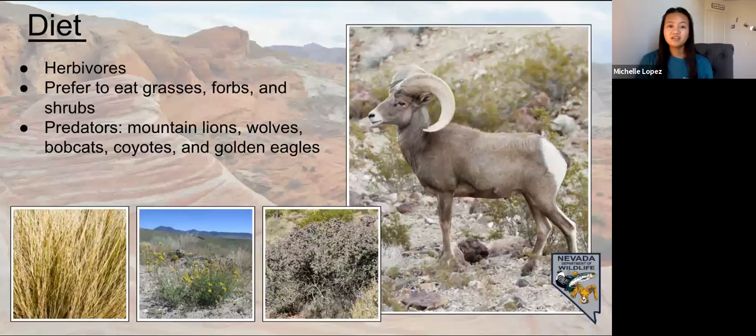As being part of a food web, they do have their predators, which are mountain lions, wolves, bobcats, coyotes, and even golden eagles.